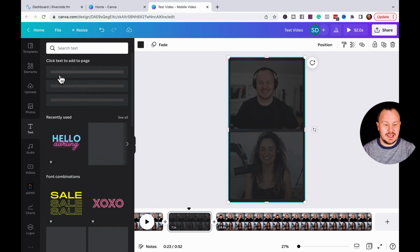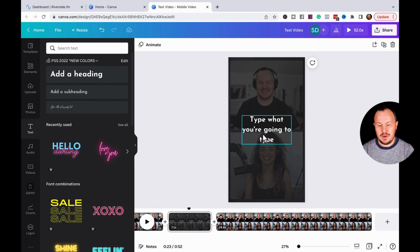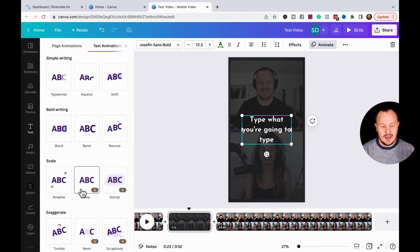Now from text, I can just select a heading here and type. So type what you're gonna type, and that's what you want it to say. And then I can also animate this text. So when I have the text highlighted, I can say animate here from Canva, and there's lots of different ways I can bring the text in. And I like that one right there. We'll use this pop, and it will pop the text.